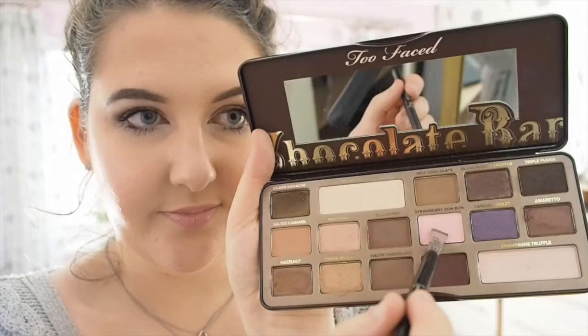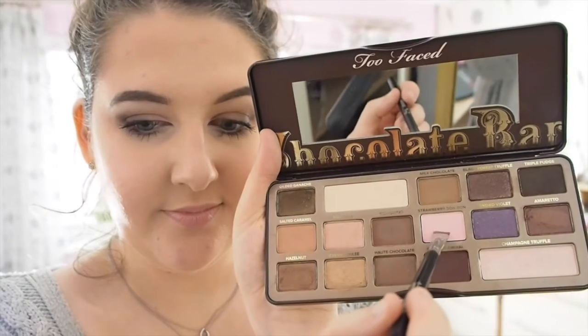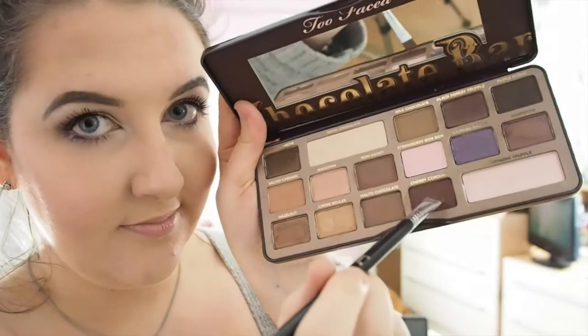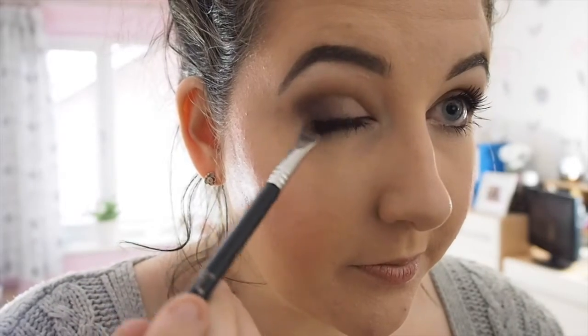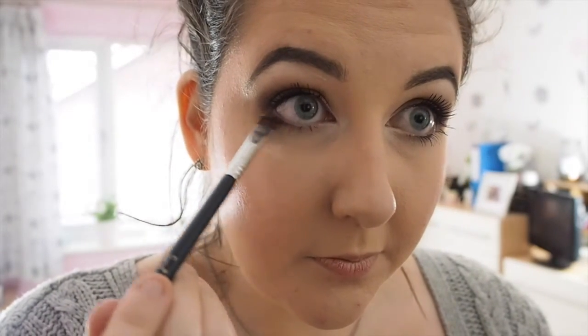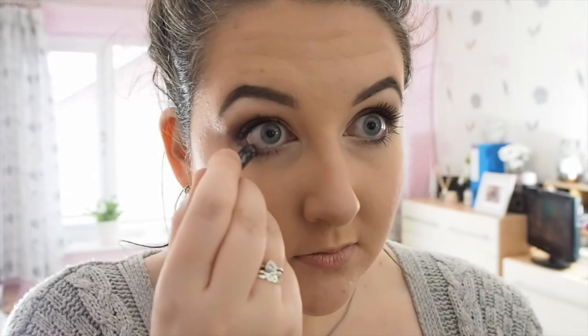Now I'm just going to show you how to tweak this look to make it much more nighttime appropriate. I'm taking Strawberry Bonbon on a flat shader brush. This one is from Sigma, and I'm sort of tightlining this all over my lower lash line, and then taking Cherry Cordial, the deep purple shade that I also used before. I'm doing the same thing, but I'm focusing this shade much more on the outer corner of the eyes.